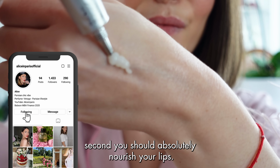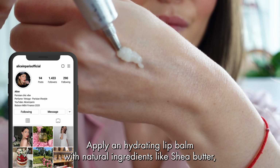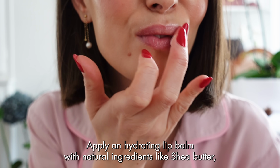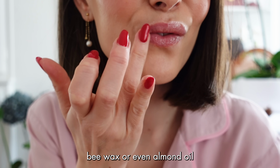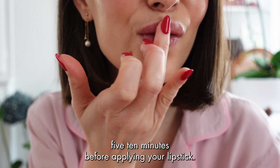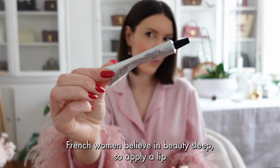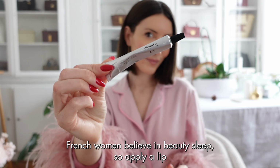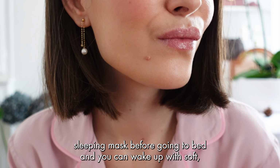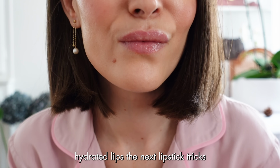Second, you should absolutely nourish your lips. Apply a hydrating lip balm with natural ingredients like shea butter, beeswax, or even almond oil 5-10 minutes before applying your lipstick. And something I love to do is to use a lip mask overnight. French women believe in beauty sleep, so apply a lip sleeping mask before going to bed, and you can wake up with soft, hydrated lips.